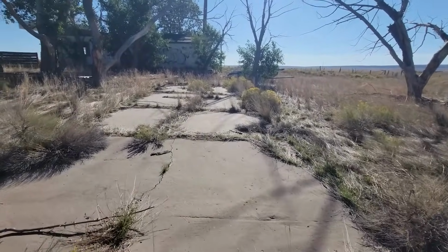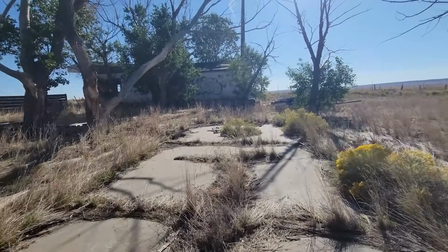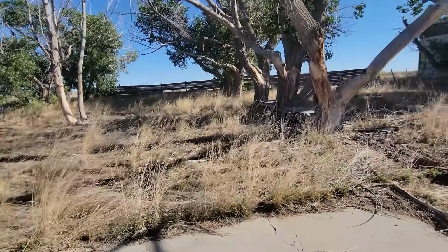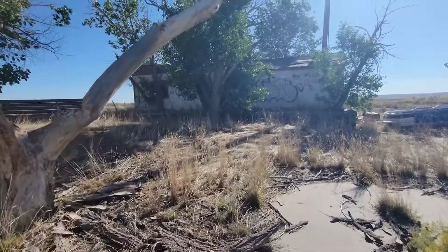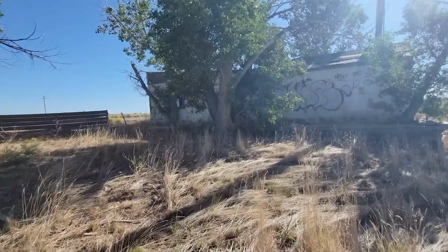Here's a concrete pad here in the back area. I don't know, it looks like they could have been benches underneath those trees at one time, and then maybe there was a back patio sitting area.